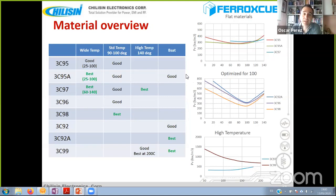In that sense, we would say that it depends basically on your requirements, but the main functions should be defined by these 4 working parameters. So whenever you are looking for a low loss transformer, for example, with the lowest loss working at 100 degrees, I would suggest to go to 3C98. This will exhibit the best performance whenever you can keep the conditions stable at 100 degrees.